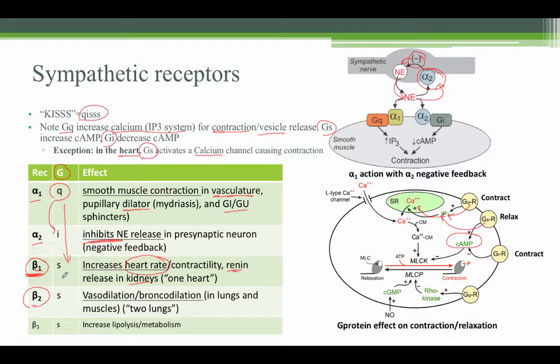Next receptor is going to be beta 2. Beta 2 has a vasodilatory effect if it's found in the muscles, so you would actually get more blood flow into your muscles when stimulated. It also has a bronchodilatory effect. It relaxes the muscles inside of your airway and allows more oxygen to get into your lungs and your blood through this mechanism.